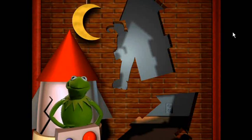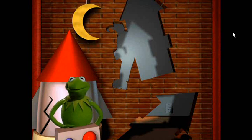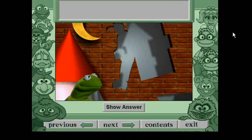Welcome back, everybody. Kermit the Frog here, and I'm happy to report that for whatever reason, my rocket thing doesn't seem to be working. Gonzo, on the other hand, has orbited the moon at least 10 times since you've been gone. Yeah! Might as well go back and play some more. I don't expect Gonzo to make re-entry for a while.